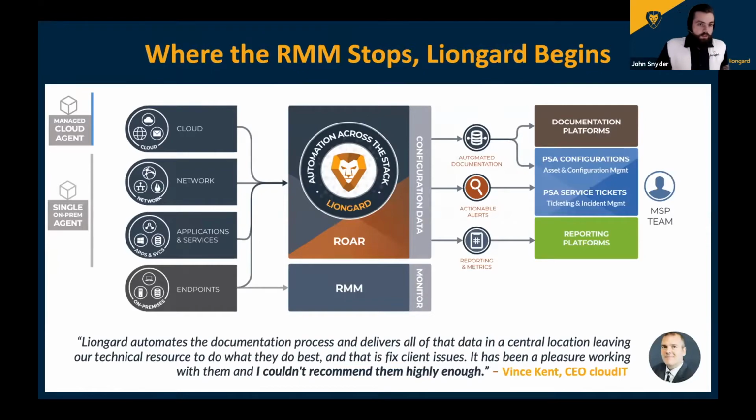So from here, let me go ahead and switch over into the application itself. Let me get Liongard pulled up here.